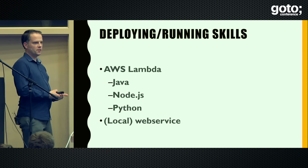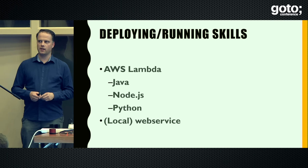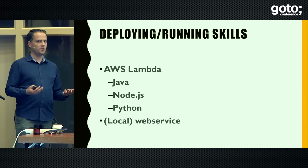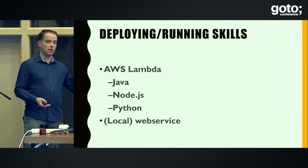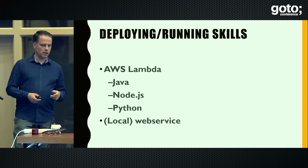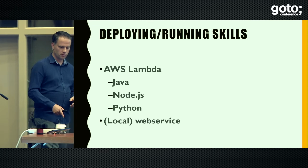So if you want to deploy these skills, so you created the application, and you want to basically deploy the application somewhere, then you can choose to deploy it in AWS Lambda, which is a serverless solution from Amazon, which I also used in my examples. By the way, you notice that it took a little while before it responded the first time.